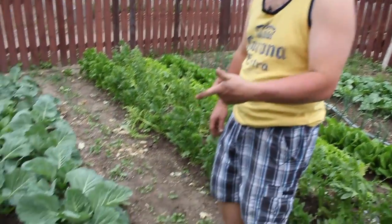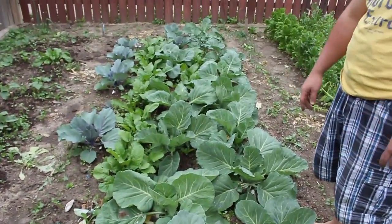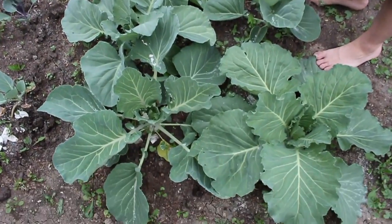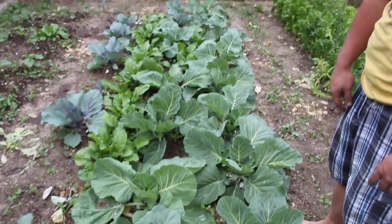And here we got cabbage, all kinds. And in between we got a few radishes in amongst the cabbage. These are a green cabbage, and they're doing really well. Unbelievable, actually. They're growing very nice and healthy, and can't complain.